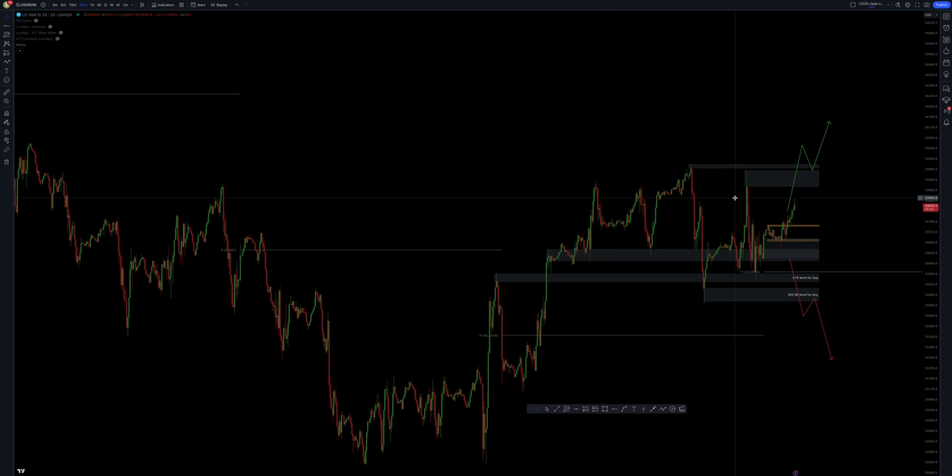Now, there's two possible outcomes, obviously, right? It's either we just keep ranging to carry on to the upside, or there is a possible break to the downside to go retest this level before really going all the way up, right?